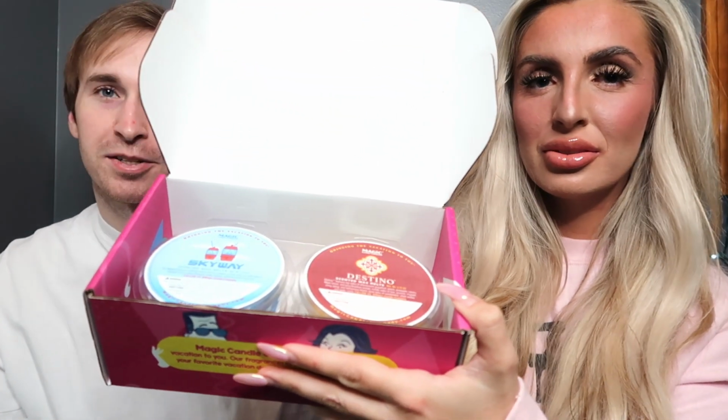Now let's get on to browsing our own. And we always buy the wax melts, so they're not the actual wick candle, but you put them in a warmer and they smell so good. And their packaging is awesome.